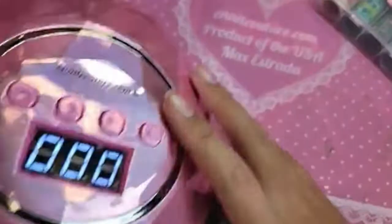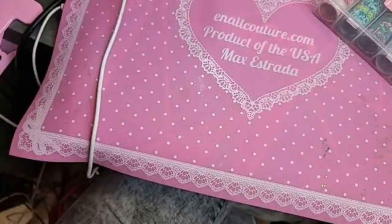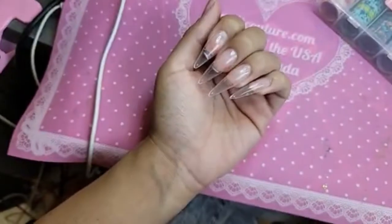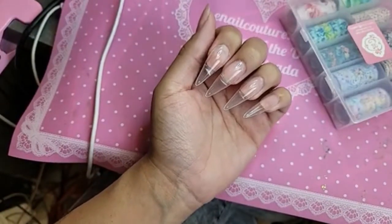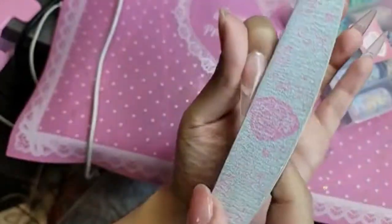So we're going to snatch up the shade. We're going to use 240.